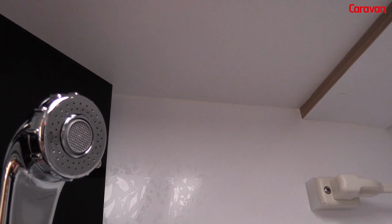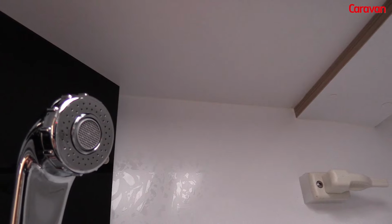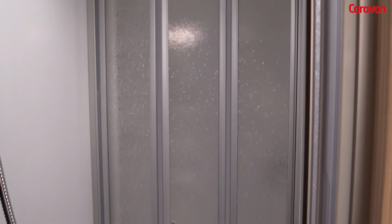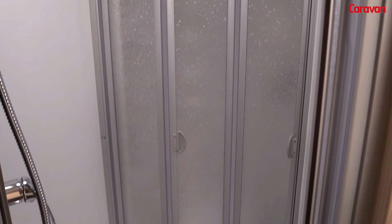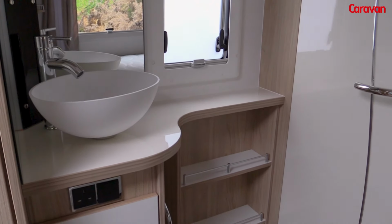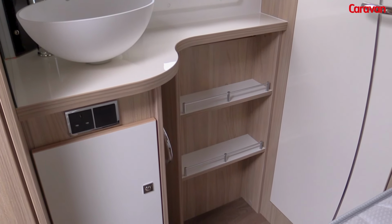With the Comet shower and its directional head and the GRP waterproof wall coating, I find this is easy to maintain when cleaning. And with the folding glass door, it really utilises the space better than a sticky shower curtain. I'm really impressed with the washroom. They've even put in a plug socket below the sink, which is also handy for any appliances you might have.